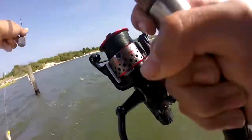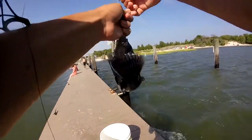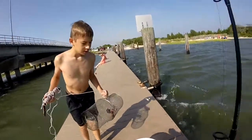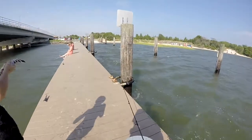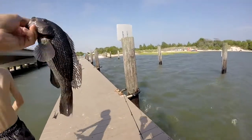Oh my gosh! Holy crap, this is a keeper sea bass! That's a giant sea bass! That's gotta be a keeper, he's close. I left my bag, can you go get my tape measure? Yeah, sure, I'm putting this in the water. He is ugly, but he's close. They'd be 12 inches to keep.